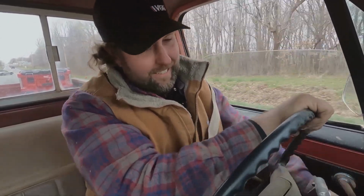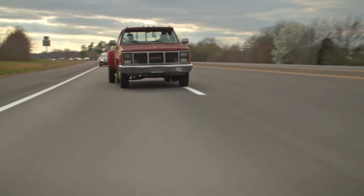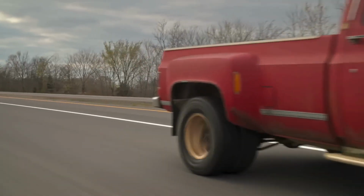Second gear. Second gear. Come on, third. Did it hit third? Ever in third? Huh. Got some acorns in the tires. Speedometer definitely doesn't work. It says we're doing 55. Good brake check, test, checker. See, now it's not doing that weird lockup thing. It just worked the rest out.